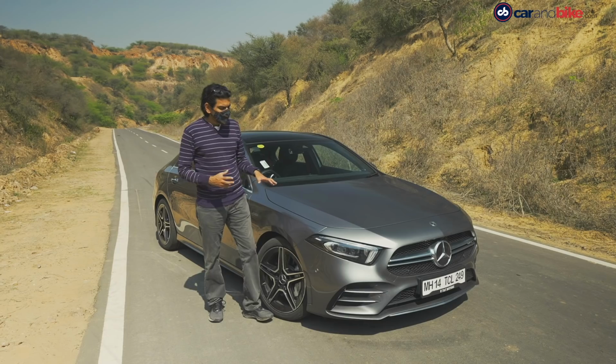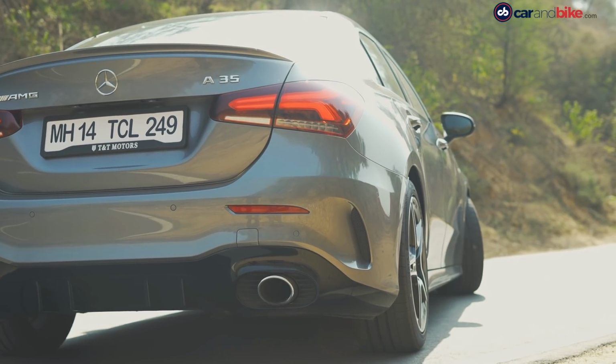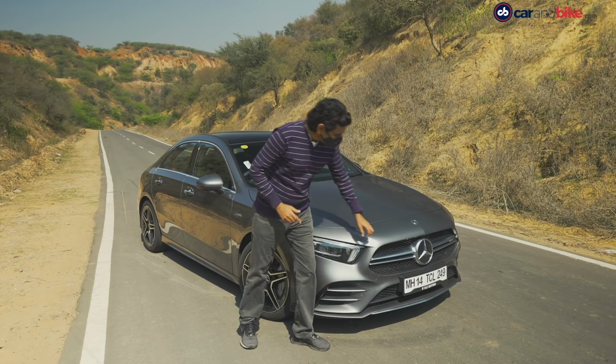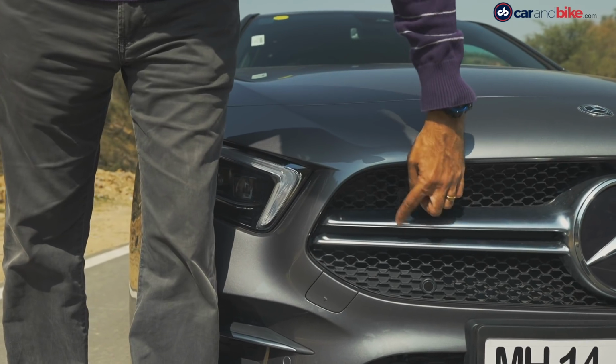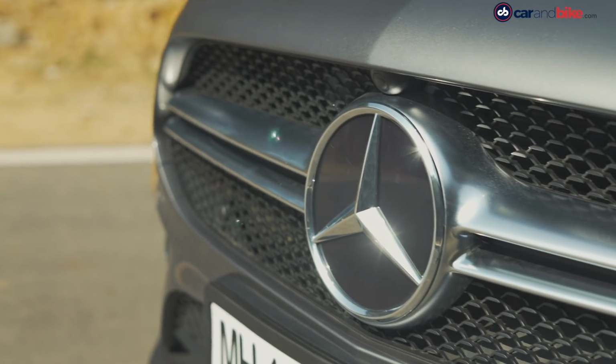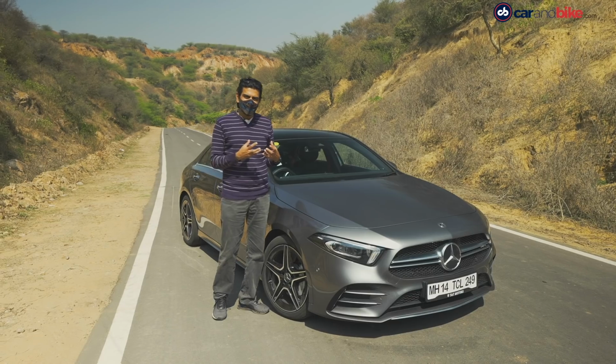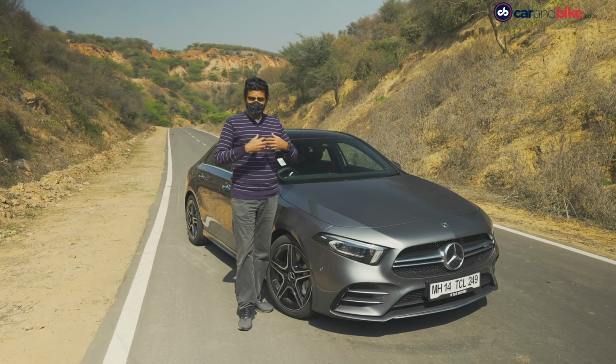pretty good looking. All right, so different bumpers, obviously, different diffuser, and you've got the tailpipes at the back that are different too. But in the front, the grille is a little bit different because this one has two fins while the regular sedan has just one. It is the AMG grille, so it has the badge. And the overall look as it is on this car is so aggressive. On the A35, it becomes even more so.